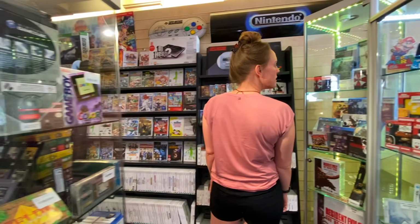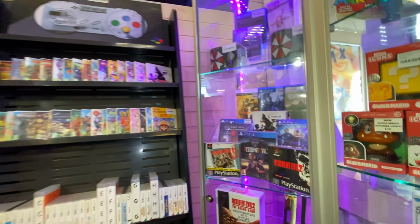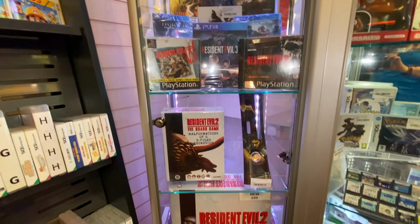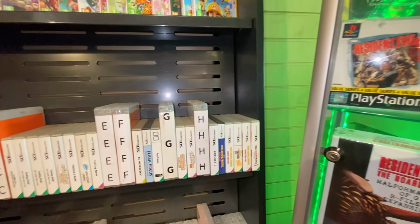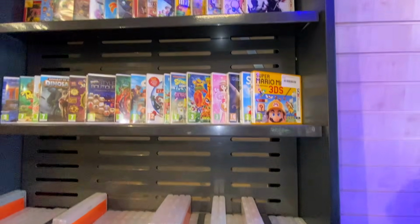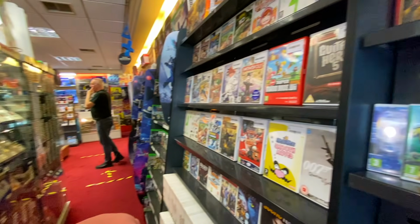You see that above my head there? The Super Nintendo controller mirror. This is where I got mine from. A lot of you guys have been asking, when you've seen it in my lady lounge, in my game room, where did you get it from? And I got it from here, and I got it about a year ago. I think it was on one of the trips in which I didn't film anything.